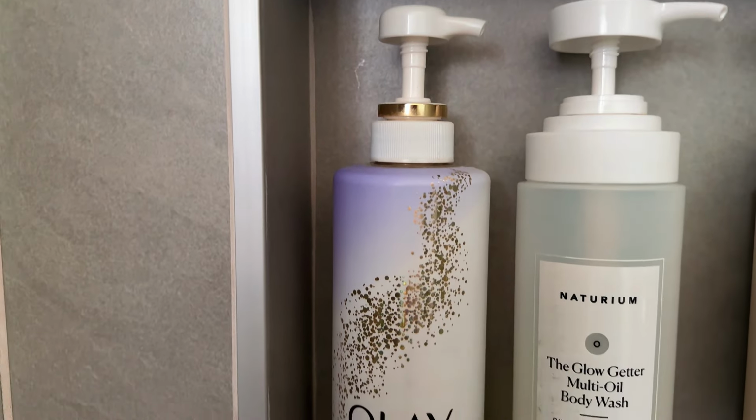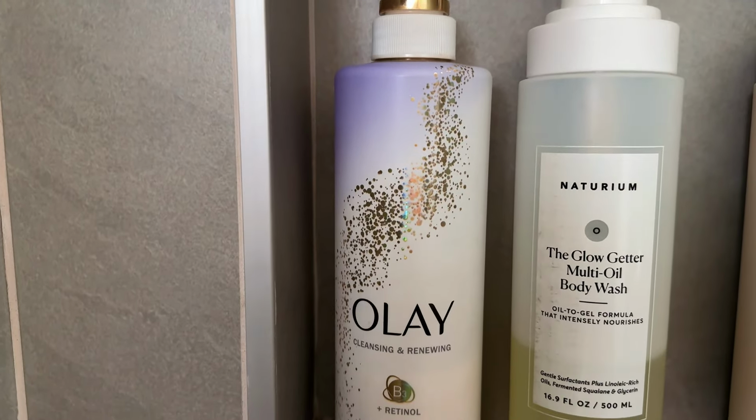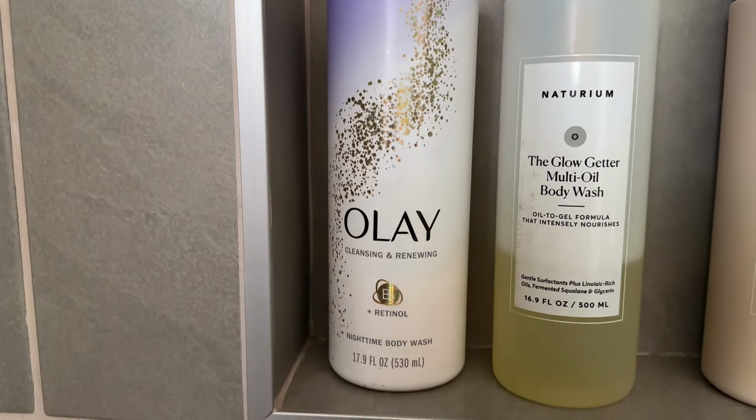And then probably twice a month I will use the Olay Cleansing and Renewing B3 plus Retinol body wash. I think that is a really good body wash. I feel like I should use it more in the summertime, but in the wintertime I don't use it as often just because my skin does get a lot drier. So that is really it for my shower routine, like every night.